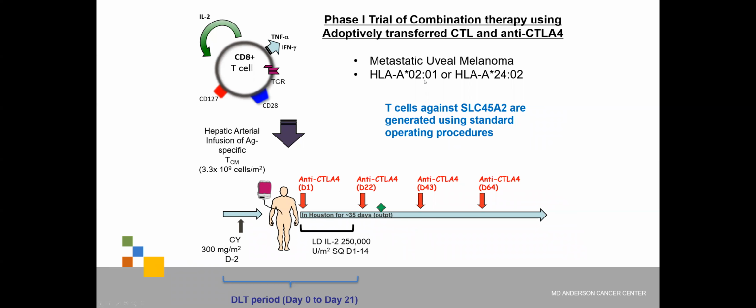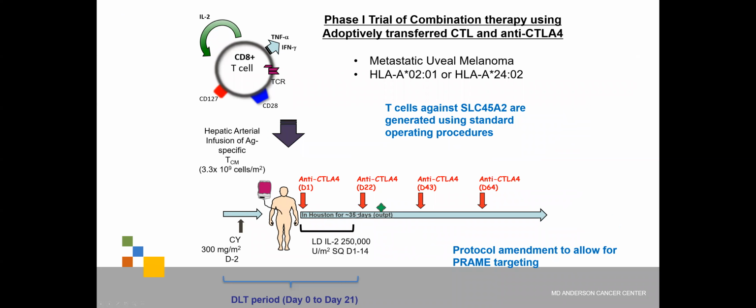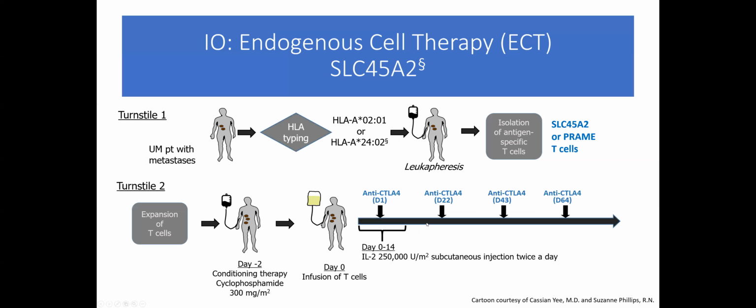Our trial is restricted to A0201 and A2402. And by the way, you get one HLA allele from your mother and one from your father. So you have two chances historically to be eligible when there's a criteria. So here you have essentially A0201 or A2402 for eligibility. We're targeting SLC45A2. We do have an amendment planned for growing these T cells against PRAME target. We're doing the pulse peptides right now. I do want to comment, you do have to stay in Houston for this study for about 5 weeks, just FYI.